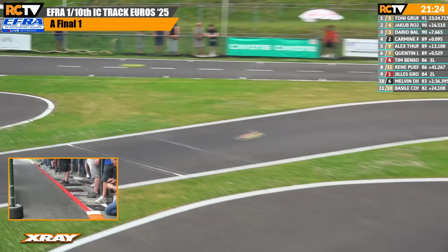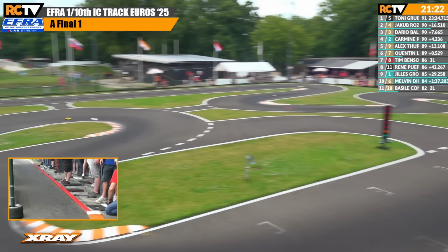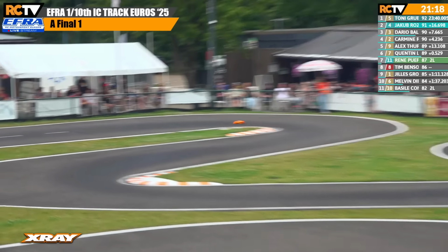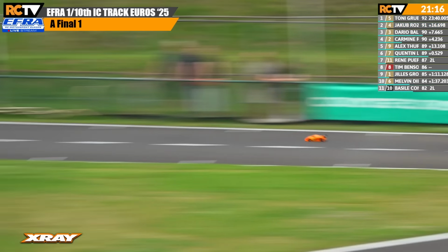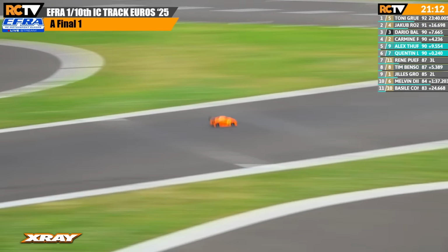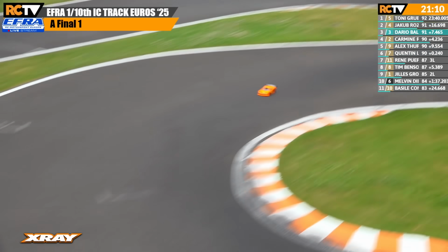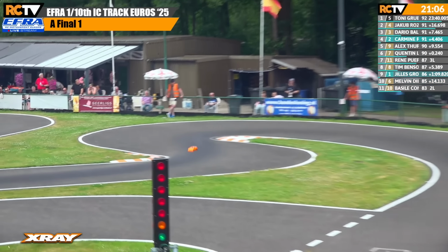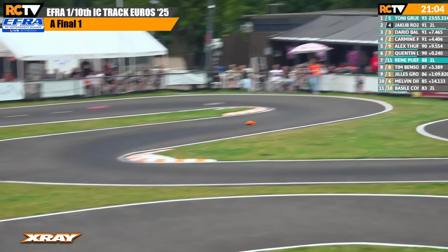He flips the car. This is what we're talking about with Gruber. If you have big tires and you hit the curb, you will flip. And this is what Carmine did. So virtually Dario is running in the lead, but Tony is leading. But Tony still needs to come into the pit for tires, and I see his father sitting ready.